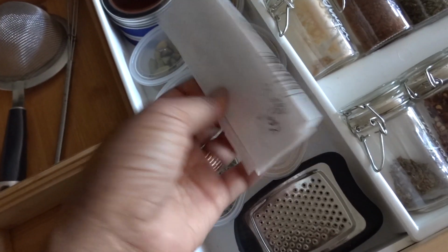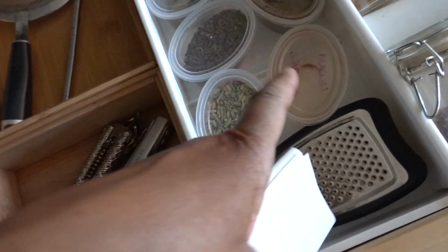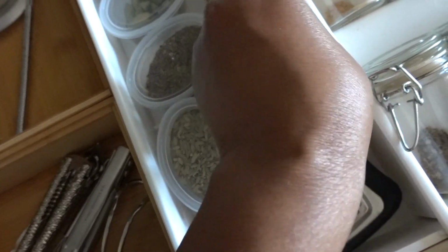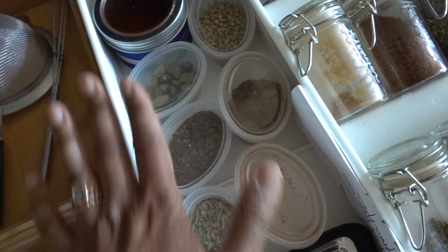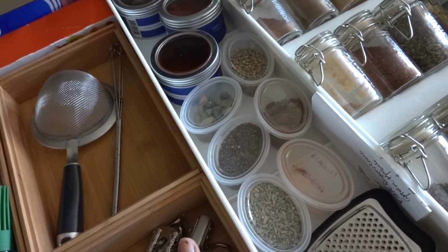So some of you guys might know him, but he included this super cute little note to let me know what they are. And I've used up one of them, but I am very excited to use up the rest of these. These are like more exotic spices. He's got all the things I need. He's the sweetest person in the world, you guys.